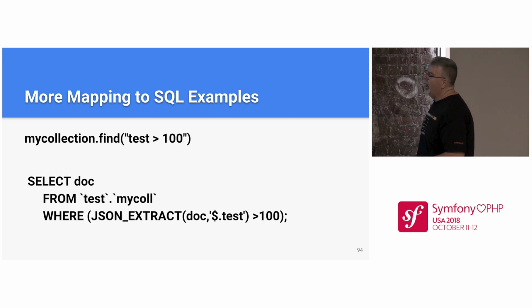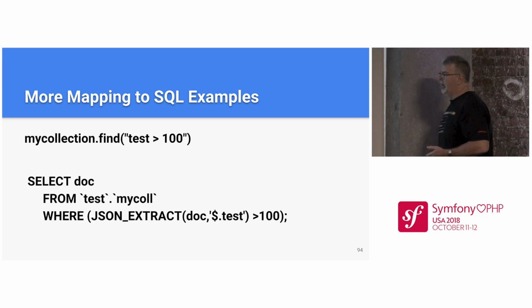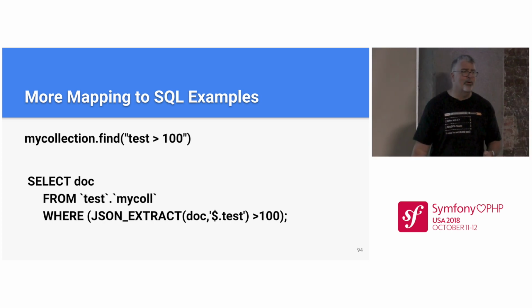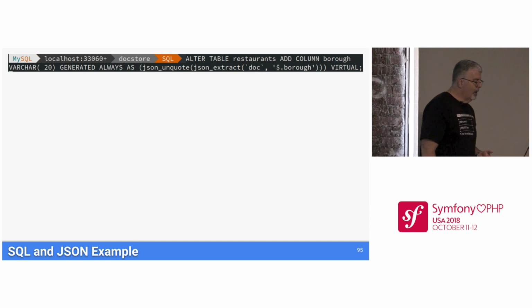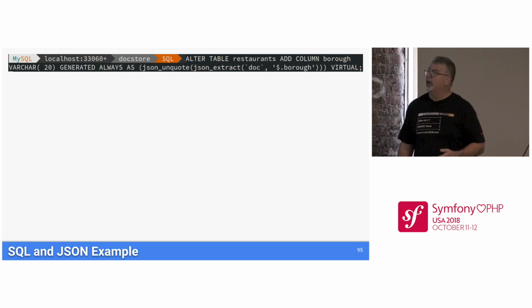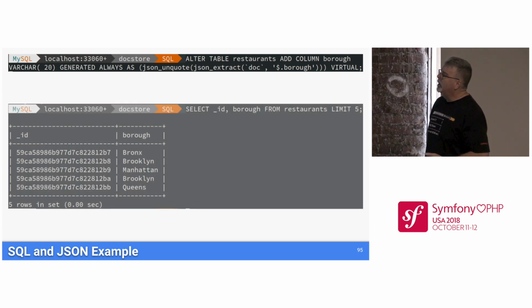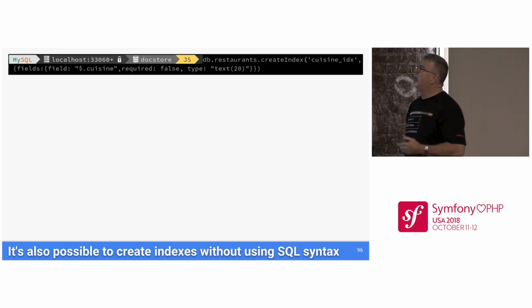Once again, doing a find where we're looking for a test with a value greater than 100, the SQL is obvious if you've been writing SQL. Unfortunately, not too many folks are getting any formal training on SQL these days. Now here's an example where we're going to create a generated column and extract the borough records into a column named borough. And fairly simple to do.